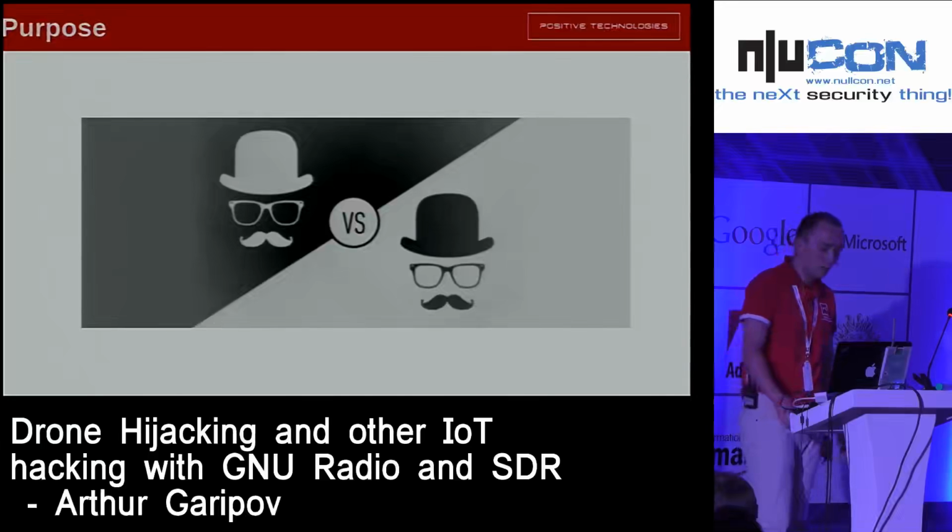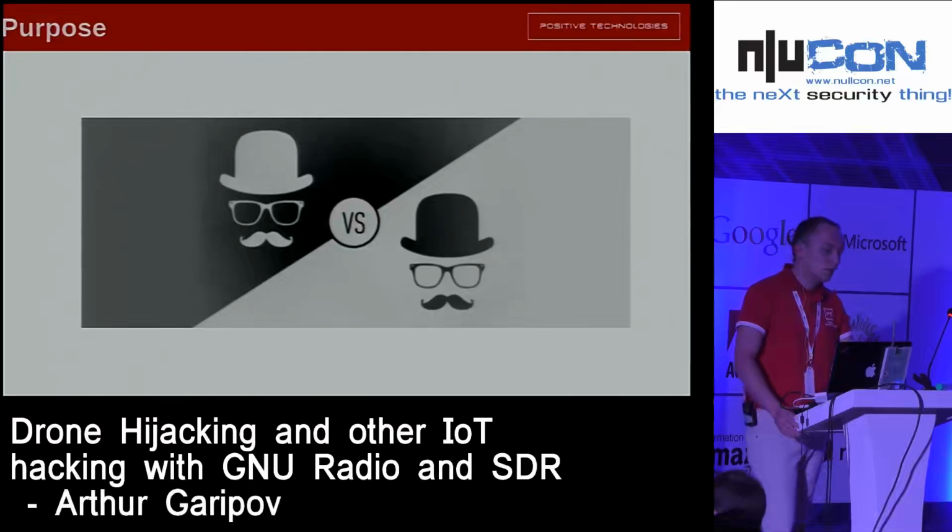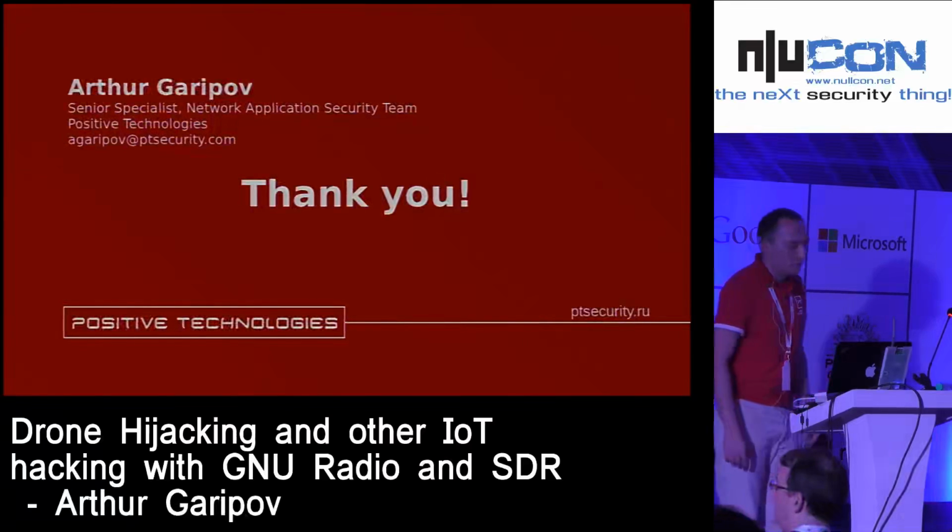So, what is the main point of this whole presentation? You should understand that you must be one step ahead of the criminals. You should analyze and audit the devices of smart kits before you implement them, before you start to sell them. So let's not make mistakes. Let's make audits. Let's make this world a bit more secure, together, I think. So thank you for your time.